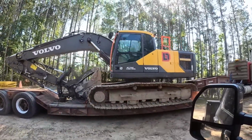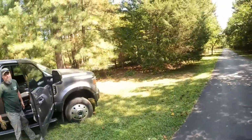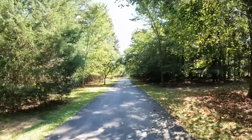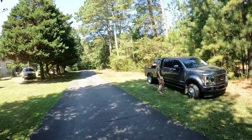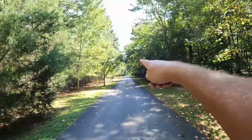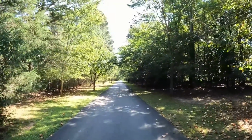All right, we're loaded up, ready to go. Next job site. Paved driveway lined in crepe myrtle trees. All right, we gotta get the truck in here. We just gotta go down to there. So we're gonna be standing on the machine holding the branches back.